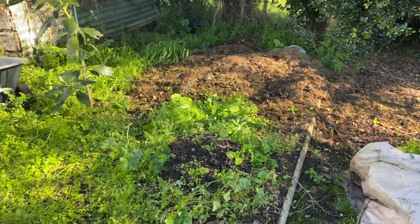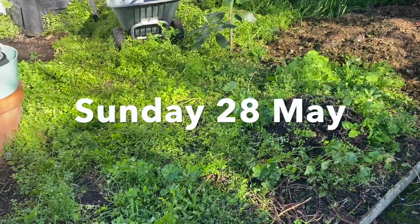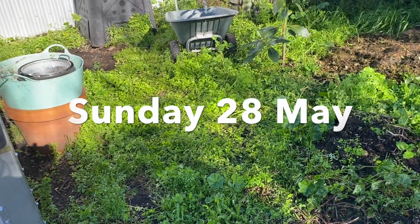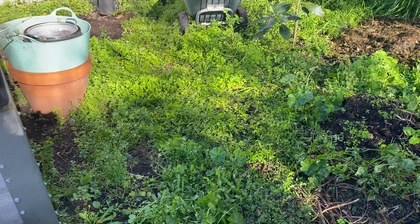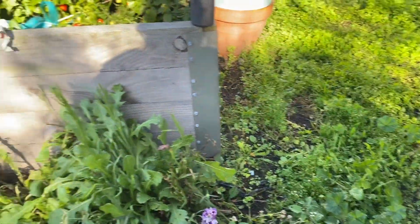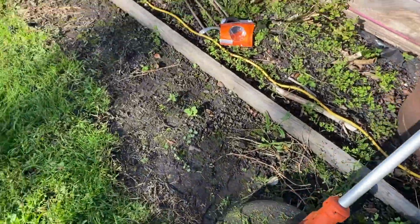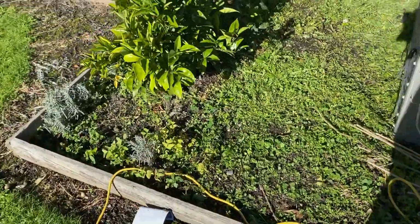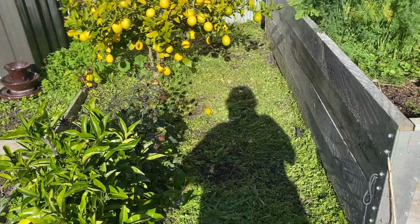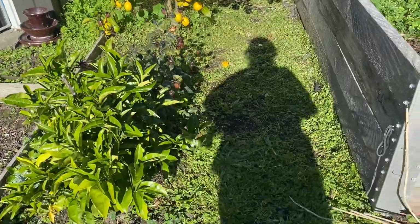Good morning. It's Sunday the 28th of May. And I've just come out here, and I'm just giving this area a good clean up. So I've got my speaker there to listen to music. I've been using the line trimmer to get most of the worst of the weeds from around the garden beds, and then I'll weed by hand around the trunks of the trees.